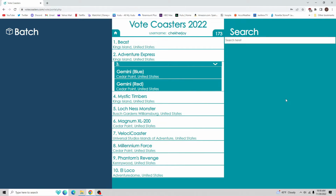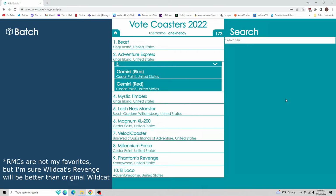I've got 5 defunct coasters that aren't rankable: Mean Streak and Wicked Twister at Cedar Point, Big Dipper and Raging Wolf Bob's at Geauga Lake, and Wildcat at Hershey Park, which, so happy for Wildcat getting the RMC treatment. It's not a favorite of mine, but just like Steel Vengeance, where I may not love this coaster, it is vastly better than its original. So happy for you, Wildcat.